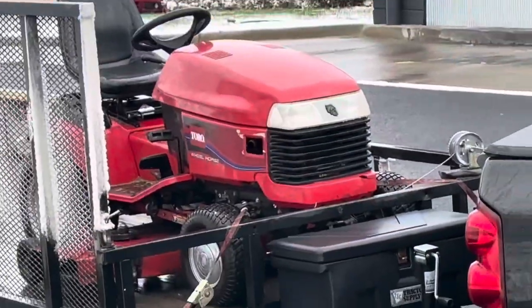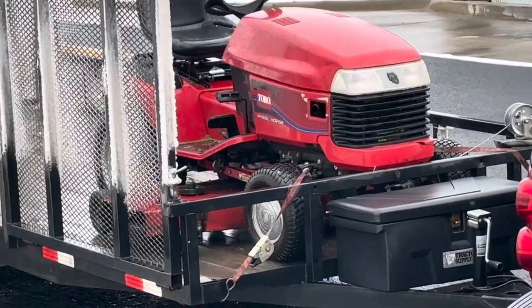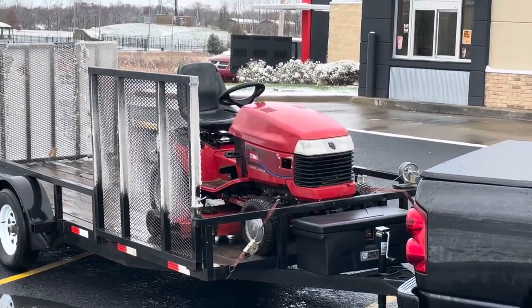A Wheel Horse, Toro Wheel Horse, 522XI. Same as the front end loader I got. More to come.